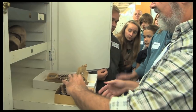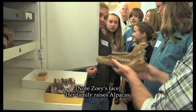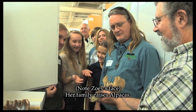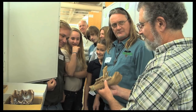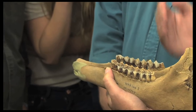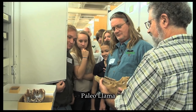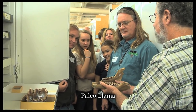Cool. Very nicely preserved llama jaw. So llamas actually... Where's my llama? Now, were llamas actually in Florida? Llamas actually evolved in North America. Really? And then dispersed or migrated into South America. That's right. Llamas are North American natives. So this is one of two kinds of llamas that are common in Ice Age Florida. This one's called Paleolama. Paleolama. And the other one is called Hemiauchenia.